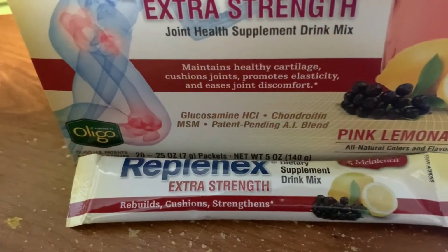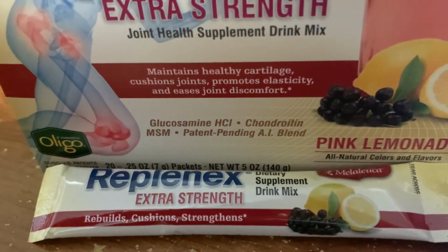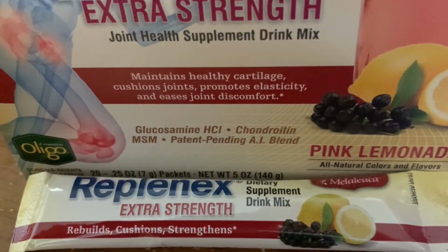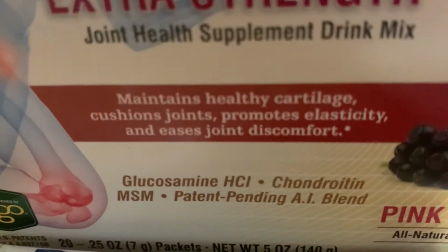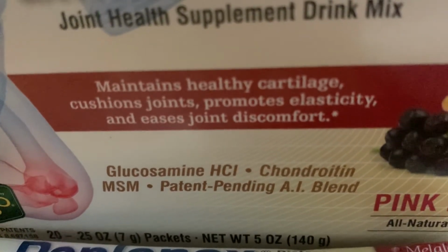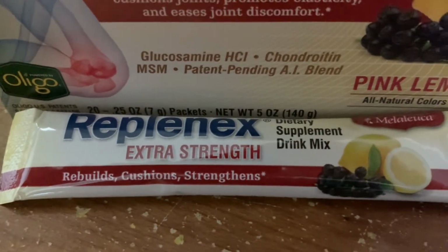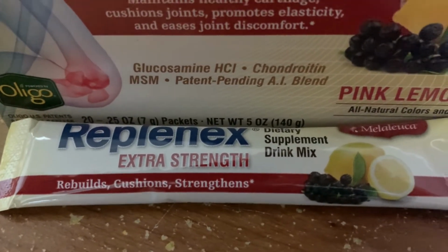This little packet is called Replenish Extra Strength, and I have a personal witness that this stuff really works. I was at one point in my life desperately needing to do something for my joints, and it pulled me right out of that. As it says here, it maintains healthy cartilage, cushions joints, promotes elasticity, and eases joint discomfort. This product works really well. I put it into a 16-ounce bottle of filtered water when I'm on the trail, and I can drink it. It tastes really good, and you'll enjoy that.